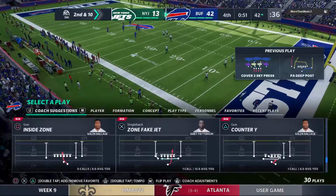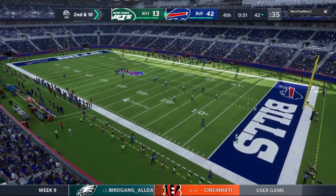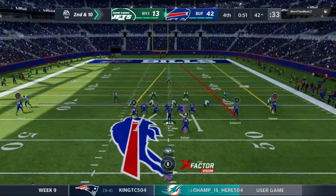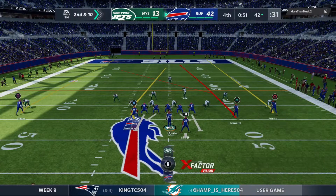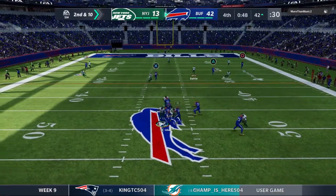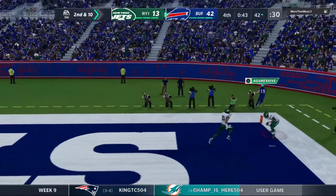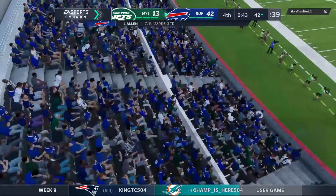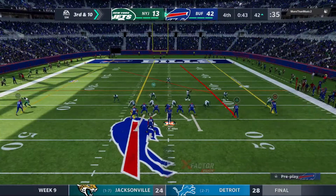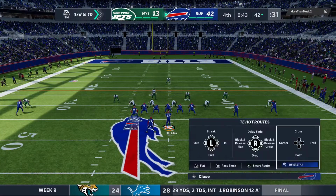And it drops down incomplete. Thought he might have had it. Instead, 2nd down. And Allen is actually going to throw it here. He's going to let this go. Back of the end zone. And this is intercepted, but they'll say out of bounds. So very close to a turnover there in the end zone. So back-to-back incompletions, and that has them staring at a 3rd and 10.